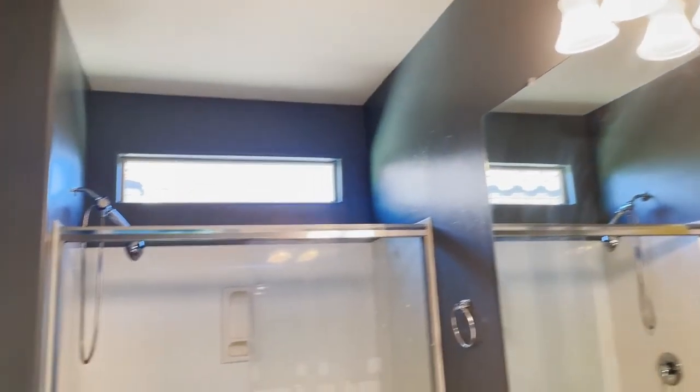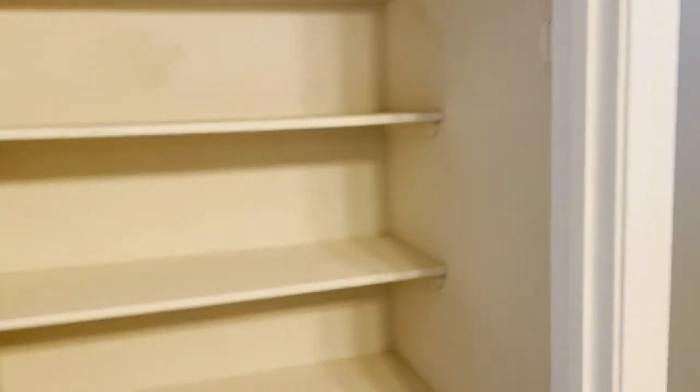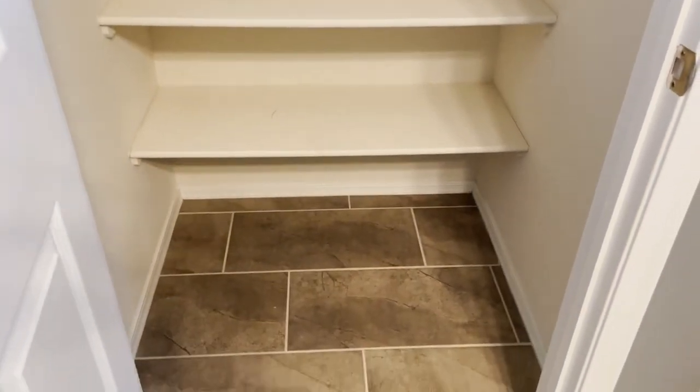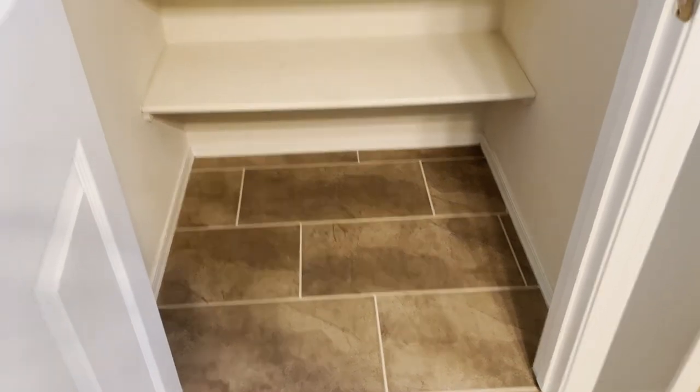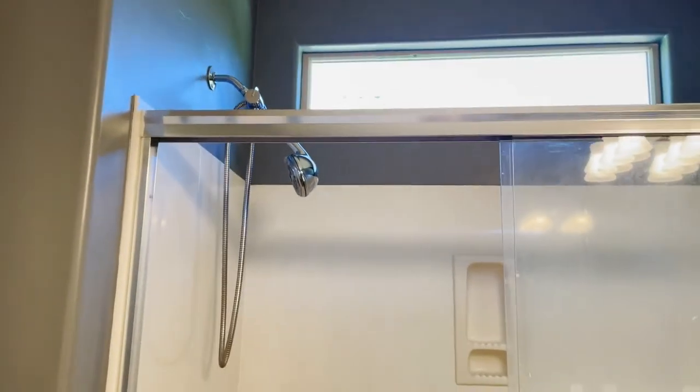Being built in 2014, I imagine most of this stuff came standard issue with the home. Also has a nice deep linen closet with coat racks. If you look down here, you can count the tiles. It's a good 3 feet deep. It's a big closet, lots of room for storage, and separate bathroom toilet area. And again, this has high ceilings throughout. Bathroom window up there just to provide some extra light.